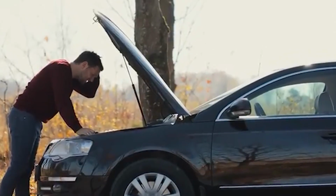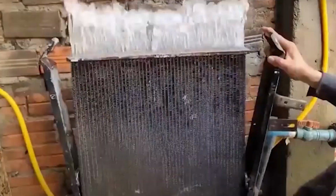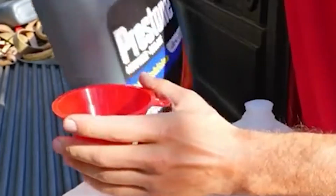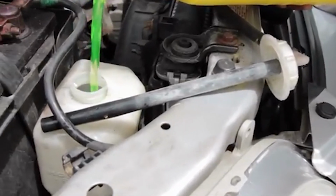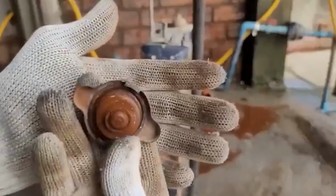Let's examine what actually happens inside your engine when coolant breaks down. Fresh coolant contains additives that prevent corrosion, lubricate your water pump, and maintain the proper pH balance. Over time, these additives get depleted. The coolant becomes less effective at transferring heat, and worse, it undergoes chemical changes that transform it from a protective fluid into a corrosive enemy attacking your engine from the inside.